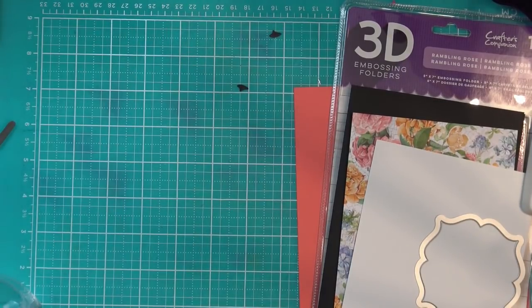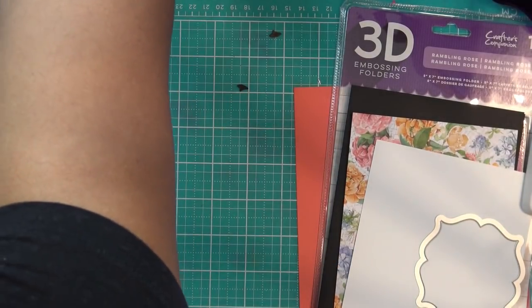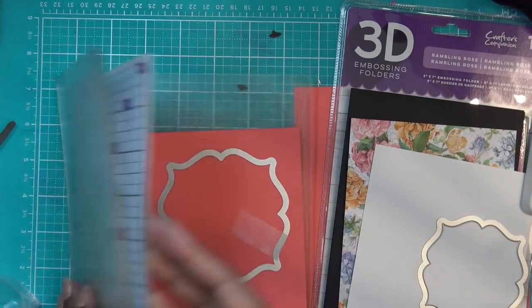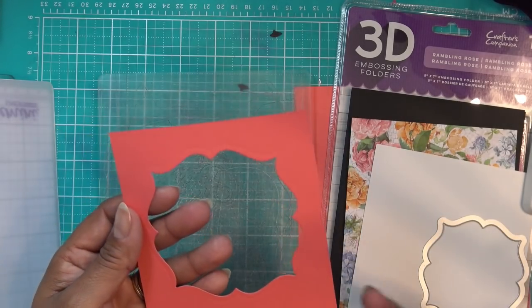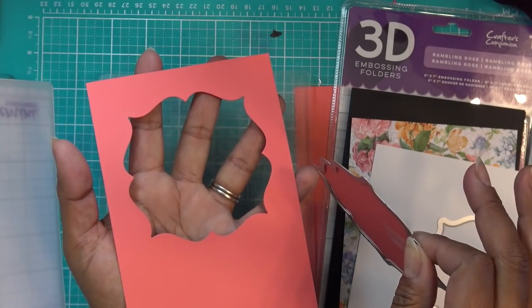It's a very simple die, so I don't think we need to do anything too extra for that. Oh my gosh, you guys, I've been planning things. I built a new little bench out of, what's this stuff called? A cinder block. Ooh, it's so pretty. And I'm cutting it first because then we're going to send it through to do the embossing, okay?